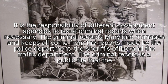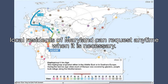It is the responsibility of different government agencies to issue criminal reports when necessary. The Criminal Records Maryland manages and keeps all the reports made by the police department, the sheriff's office, and the traffic department. The criminal record is a public file that the local residents of Maryland can request any time when it is necessary.